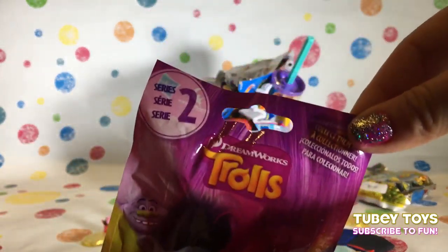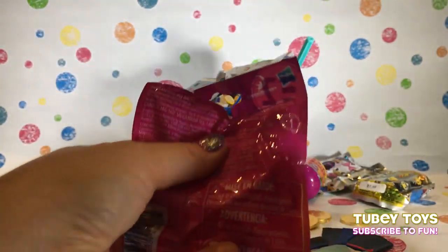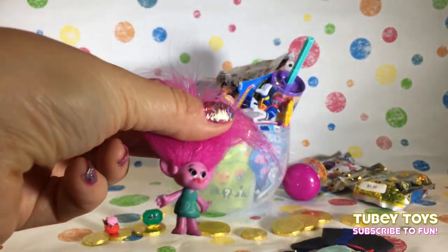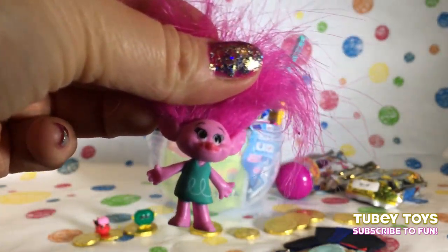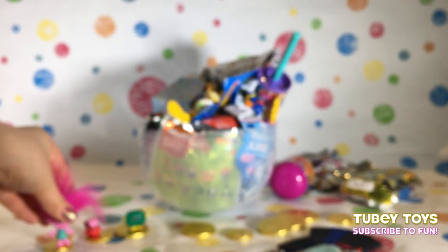Let's move on to our next one. It's a Trolls blind bag from Series 2. I hope it's that pink one. Mommy, I hope it's that pink one. Who, Harper? Ooh, that'd be so awesome. No, it's not Harper. This is Poppy, but Poppy's so super cute anyway. She is adorable. She is so happy. She's one of the happiest trolls ever.